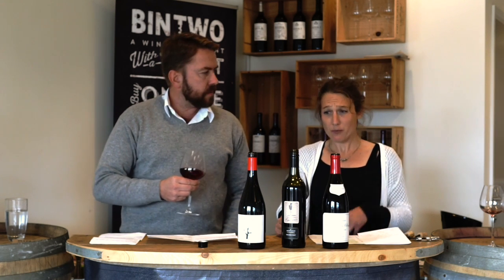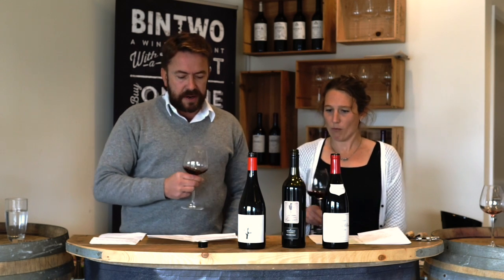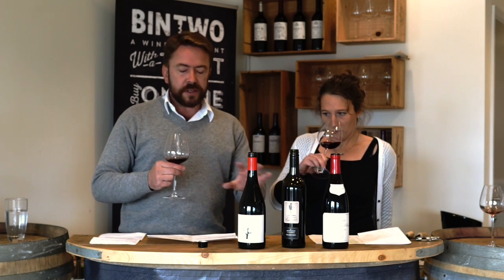You could have that with charcuterie or a barbecue, or you could even chill it if you wanted. I reckon you're right. I reckon this would be a really good summer wine. I think you're absolutely bang on. Some reds respond really well to chilling. It just lifts the vibrancy of the fruit. Other wines don't like it at all.